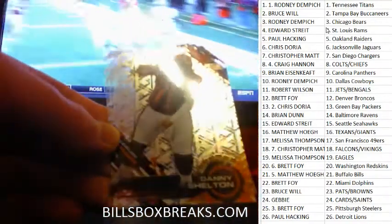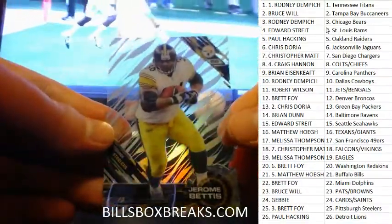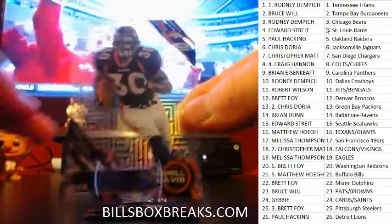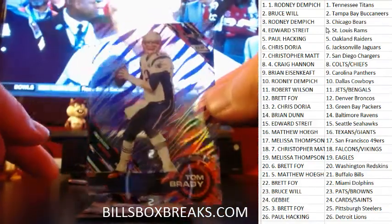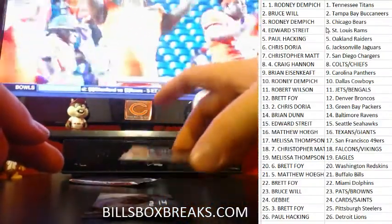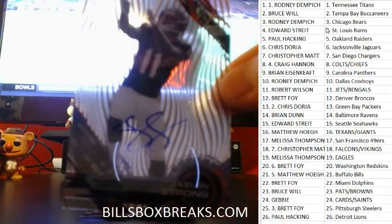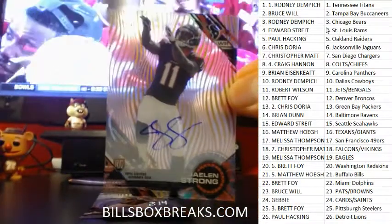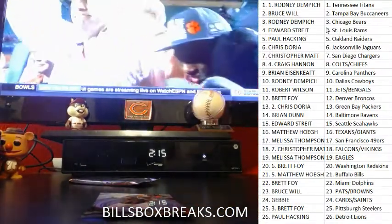We got Jerome Bettis, Danny Shelton, double Danny Shelton, double Danny, Jerome Bettis, Terrell Davis, Tom Brady, purple variation. Next one out of 50, Jalen Strong for the Texans. Nice, 30 out of 50, orange waves variation.